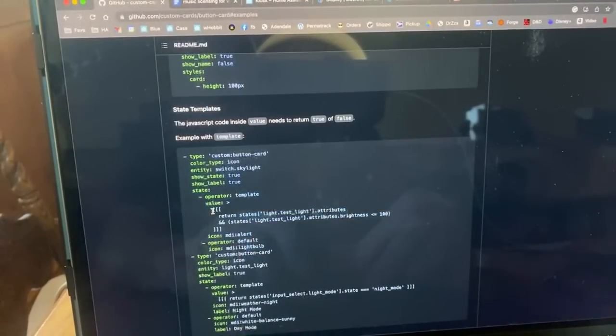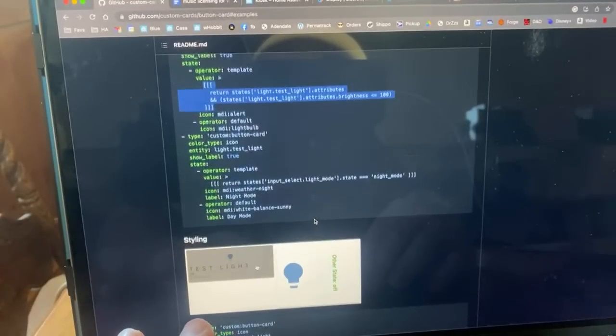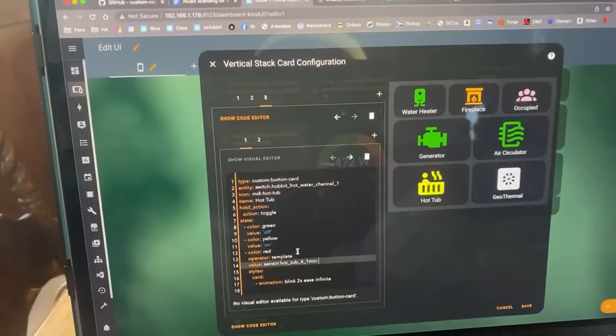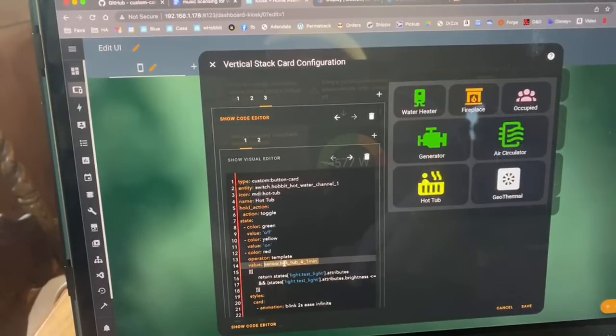So now I want it to be this. Return states, and then that sensor, brightness less than 100. What will this do? Interesting, okay. Well, we're gonna copy this and we're gonna try and make this work. I know this isn't quite right. Okay, it states light, test light. So instead of light, test light, I want it to be this sensor.